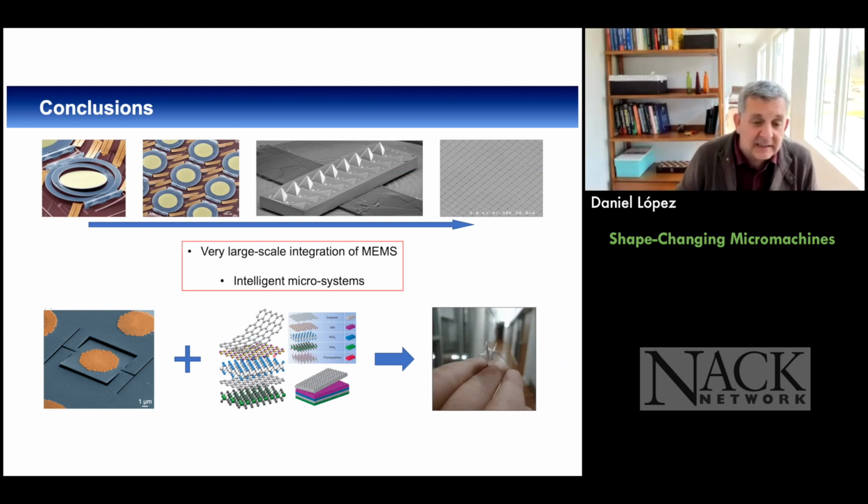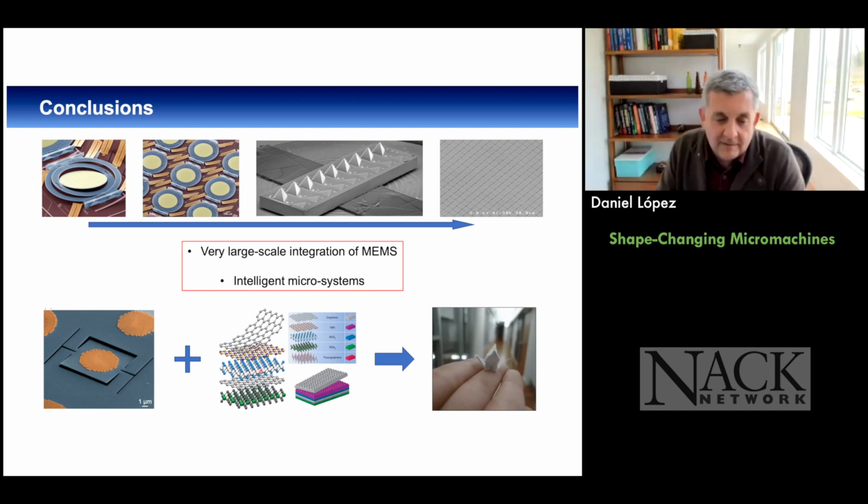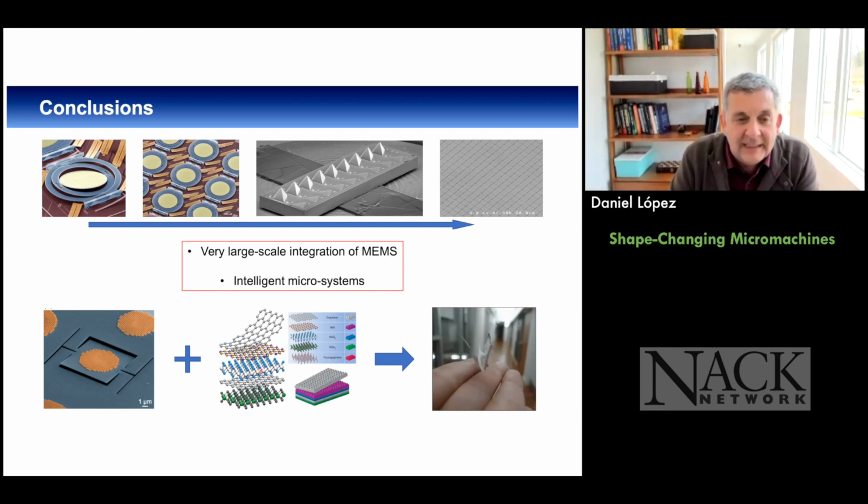And I'm sorry, I didn't have time to talk about the role of electronics, but you can see how this combination of optics, mechanics, and electronics can generate a new class of devices that weren't even a dream 5, 10 years ago.